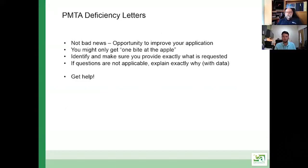So finally, PMTA deficiency letters. I've worked on a couple of these. Number one, it's not bad news. It's 1,000 times better than getting an MDO, a marketing denial order. And it's an opportunity for you to improve your application. You might only get one chance, though, one bite at the apple. So go through the letter, identify and make sure you know what to provide, and make sure that you provide exactly what they ask. And if what they ask for isn't the complete picture, complete the picture with additional information.